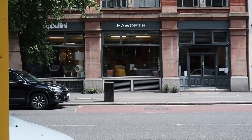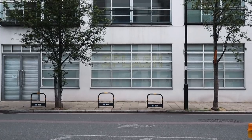So this area that we're walking through, just stop for a second, is called Clerkenwell, and it's quite interesting because it has the highest concentration of design businesses in the entire world, just in this area. So you'll see as you walk around, lots of interior design places and all kinds of stuff related to design. There's also a couple of really good hotels.